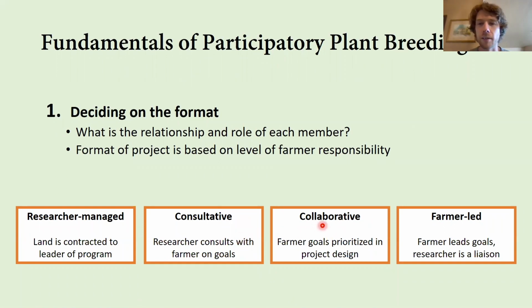And then collaborative. So this is more of the model that I'm working on, a collaborative model where farmers' goals are prioritized in project design. It allows for the farmers to have specialized goals depending on where they are and what they want.